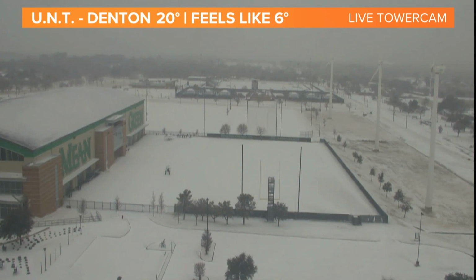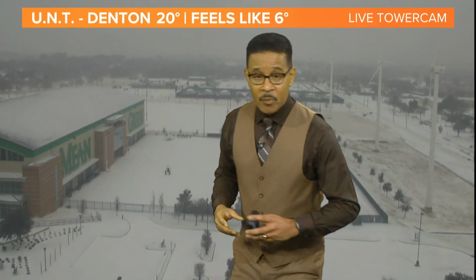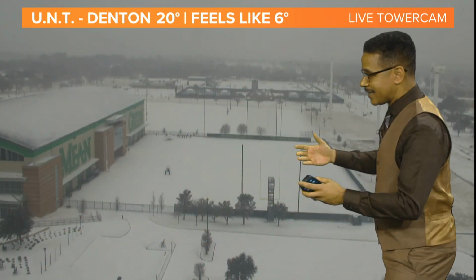So you can see there the wind chills. We're going to be talking more about those as well. 6 above is what it feels like in Denton right now. The actual temperature is 20 degrees. So yes, it is going to be quite cold. Pretty picture though that we're looking at in Denton, that's for sure.